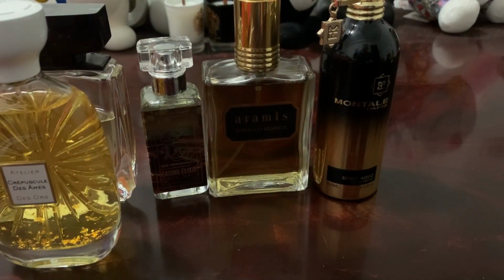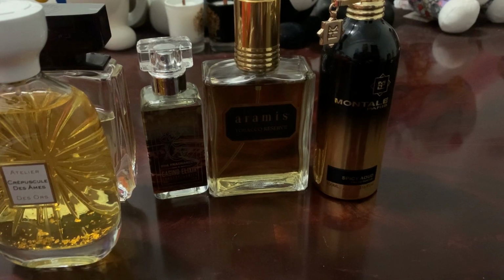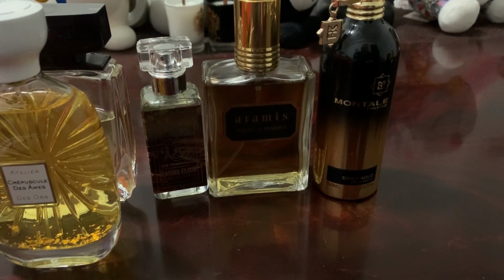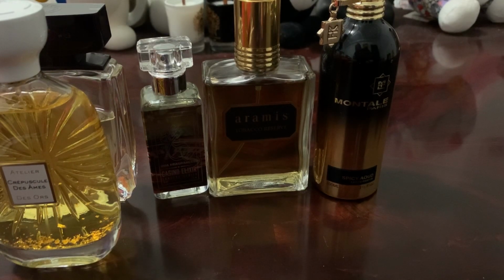And wow, this is so good. And this is really like a sexy freaking fragrance. This has hyrax in it, so it's got a little bit of that animalic thing going on here. You've got incense. You've got some pimento, like a spicy pimento berry note. And you've got clary sage in here as well.